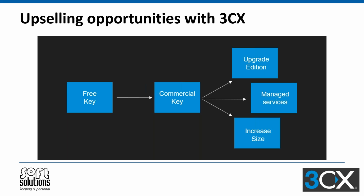So the next step in the sales process is obviously a conversion to a commercial key. There's an opportunity to upgrade the edition, if they've been trialing Pro and actually need the features of the Enterprise. There's also the opportunity to start with one size of simultaneous call count, and as required, increase that size if needed. And obviously your managed services fit around that whole solution as well.